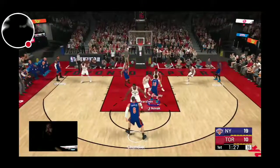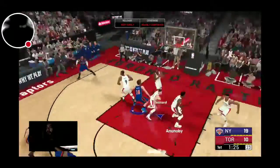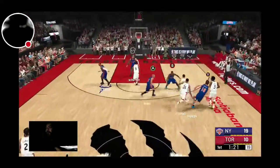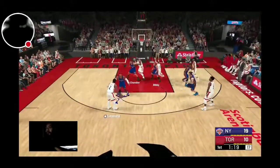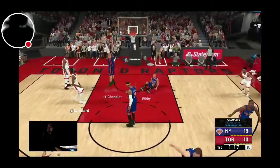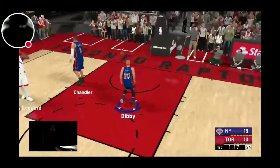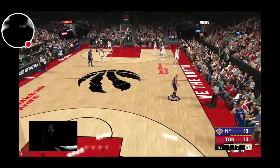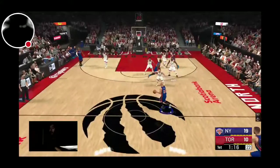Now, here is Bibby. Novak. It's rebounded by Leonard. And the foul call on Kawhi Leonard. That is his first foul of the game. Yeah, really good defensive play to cut him off there and square up. The Knicks lead by 9.